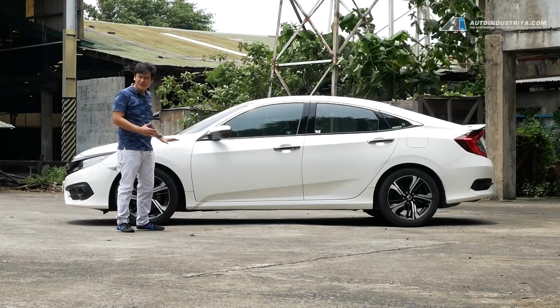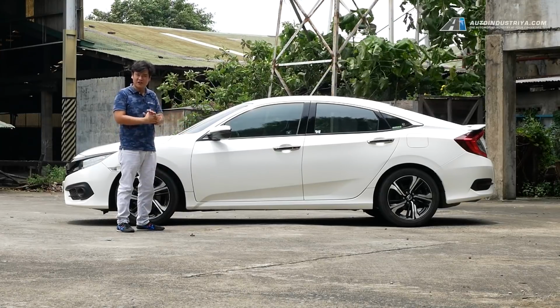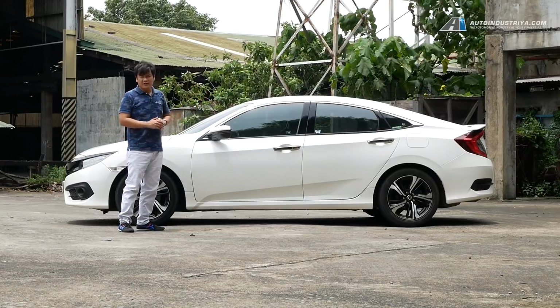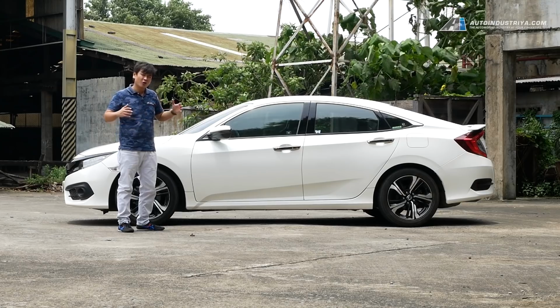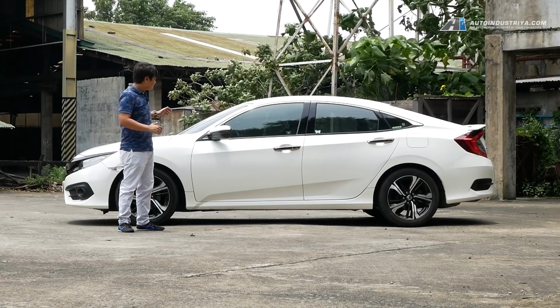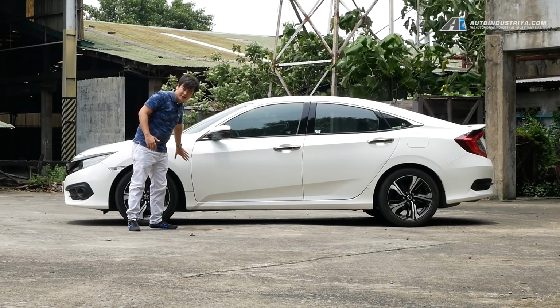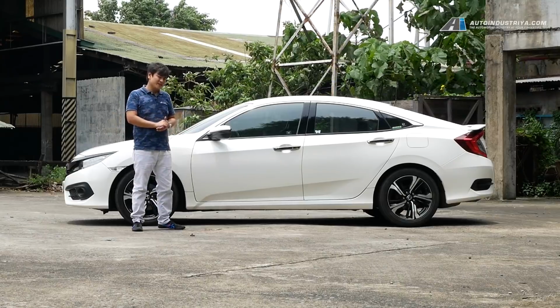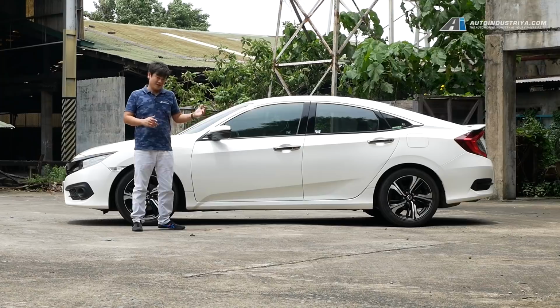You have these 17-inch alloy wheels, which is exclusive to this RS variant. And you have these slim windows to further accent its lower, longer, wider looking stance. Of course, right down the sides here at the doors, it's all about minimalism. And I say that's a good thing because it makes the car look a bit cleaner. Now let's go check out the back.